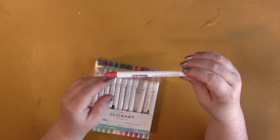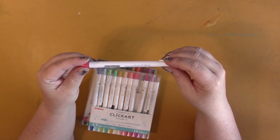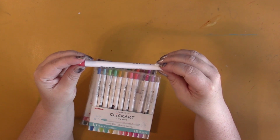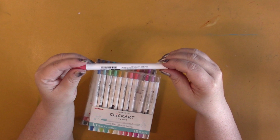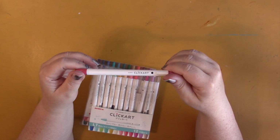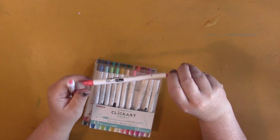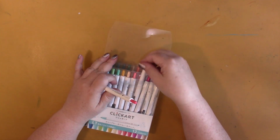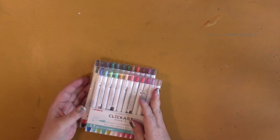They are Japanese, so they're probably not going to have the color in English on here. Oh, I see the word marker. Number 33, am I looking at? Let's see. Number 27. Okay, so they're numbered. At least that gives us something to swatch.